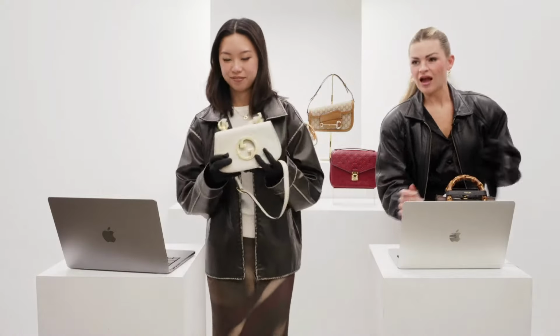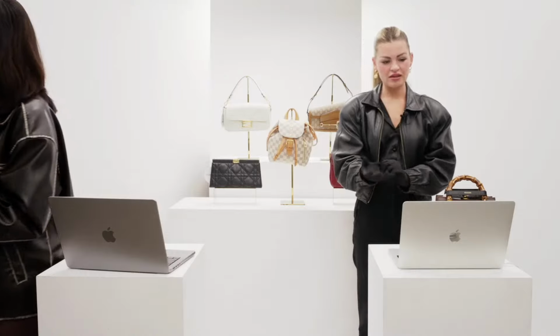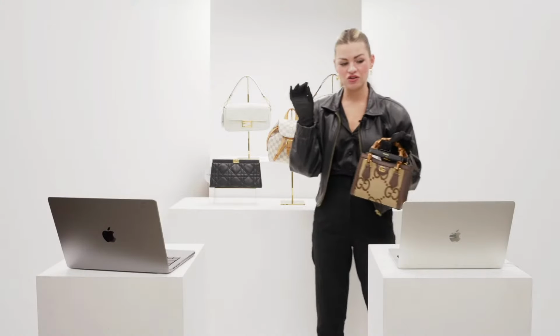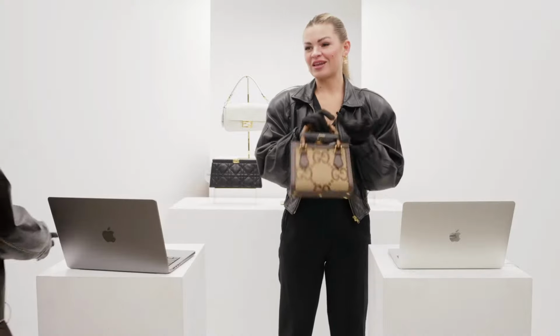$1,835. Yay. Okay, so our next piece here is going to be the Gucci Jumbo GG textured dollar Diana tote. And this is definitely a mouthful.